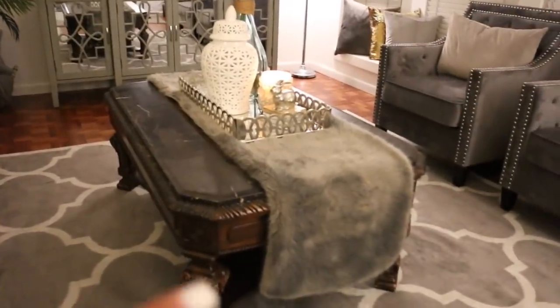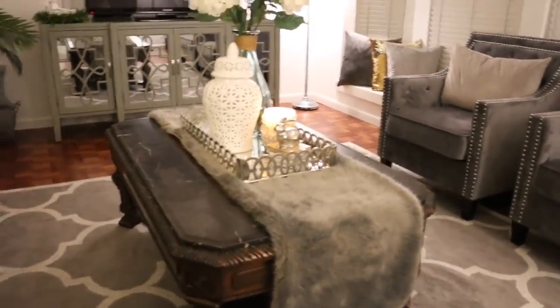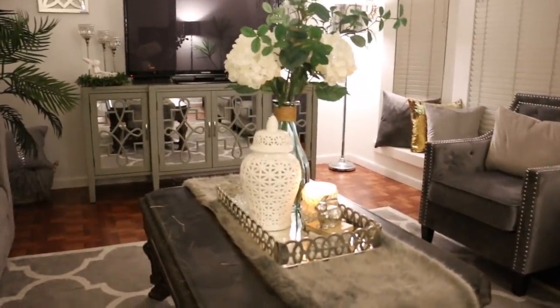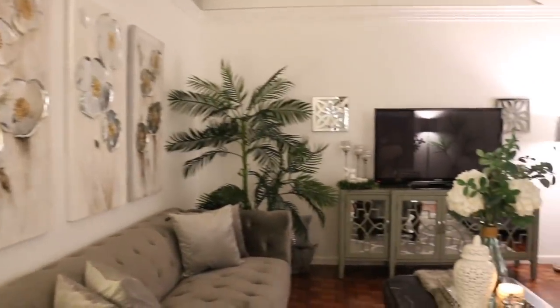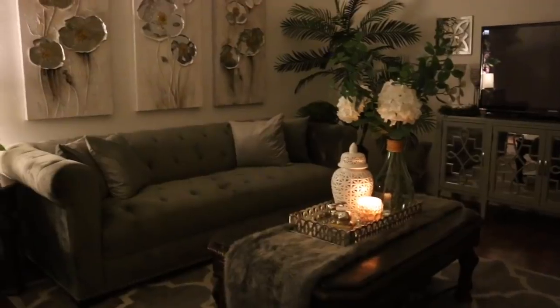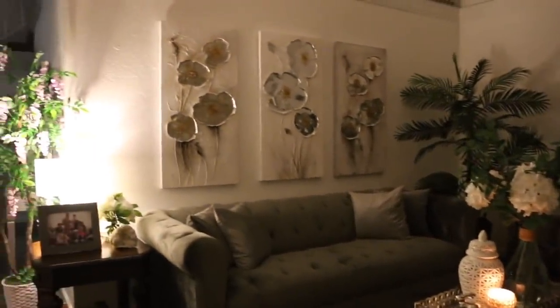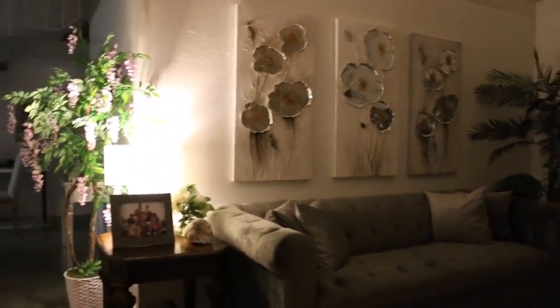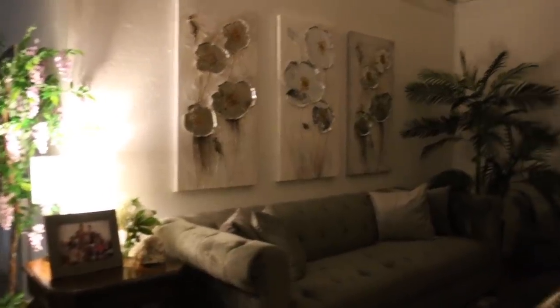This table runner that you see on the table, this is what I usually keep there. I'm gonna be taking the tray off, as you guys saw earlier. That is it for today's video. I hope you guys enjoy seeing my home and the tour, but right now I'm loving the way everything flows. I might replace this little tree right here, but I'm still thinking about it. We'll see how it goes.